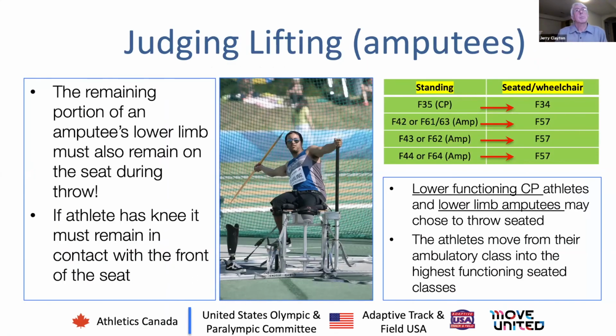Amputees, not too different. You can see in this particular photo here, left leg amputee. The amputation is below the knee. Here's his interconnection into his prosthesis. And he's got a nice strap there holding it in. And what he's doing is he's holding the back of the knee against the seat. You can see that he's straddling the seat.